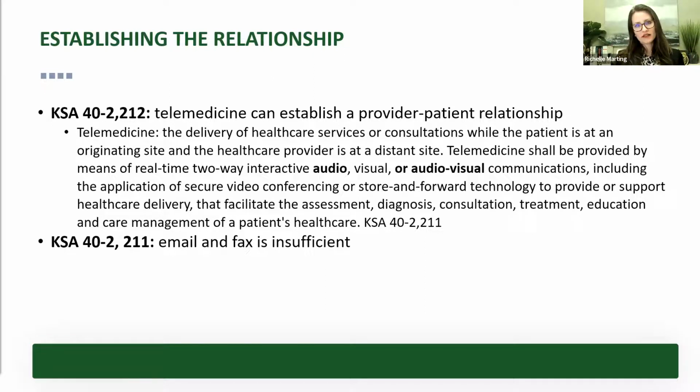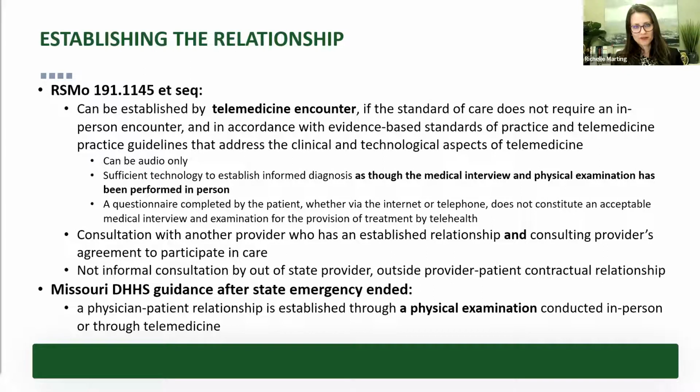However, Kansas law is clear that email and fax are insufficient to establish a provider-patient relationship through telecommunications technology. So I think the key there is that real-time two-way communication. Email and fax that are asynchronous would not be sufficient to establish the relationship.